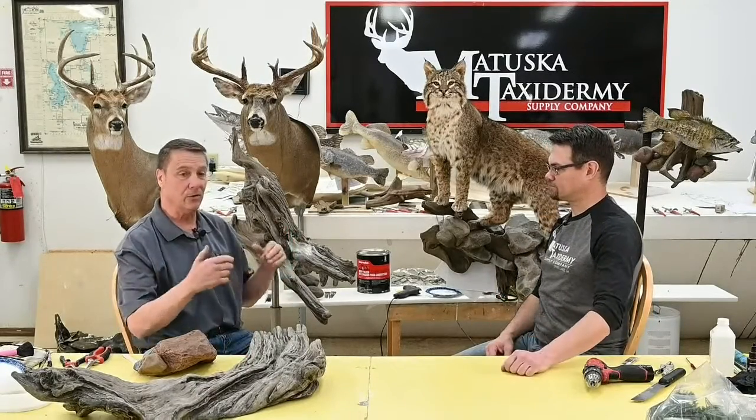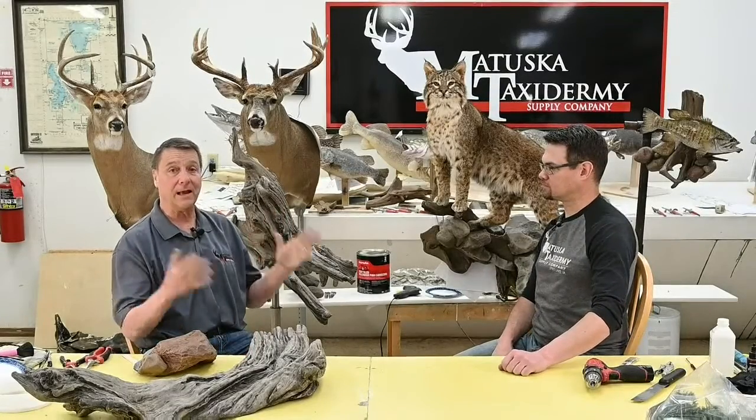All right, last week, if you joined us, we showed you how to take a mannequin and adapt it to your habitat. You never find the right piece of habitat, whether it's a log or rocks or whatever it happens to be. You just can't find that perfect piece, so you end up having to construct it. We showed you a few different ways to put things together and make the habitat and the taxidermy work come together into one piece of art.